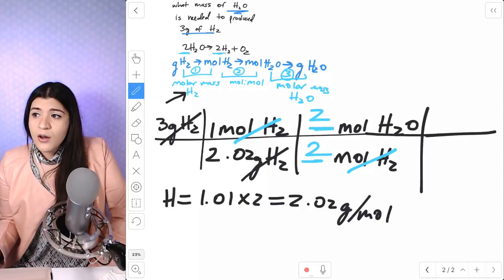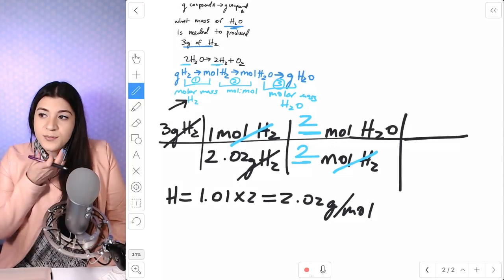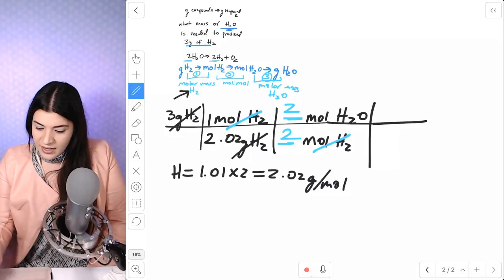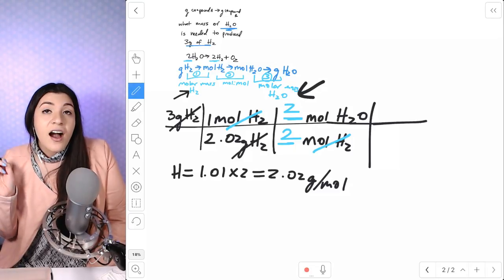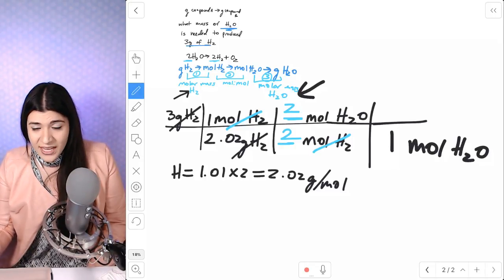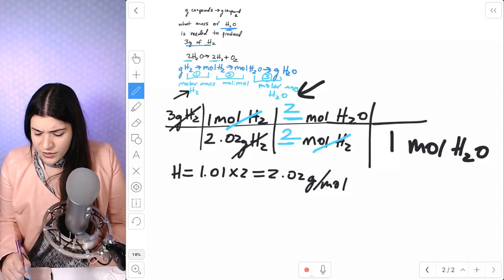Is this stoichiometry? Yes, it is. This is stoichiometry. This is going specifically from grams of one compound to grams of a different compound. And then continuing with this last step, we're going to use our molar mass of H2O to finally get to our grams. So I'll put the moles of H2O on the bottom, and that's always 1 whenever we have our molar mass, and then put the molar mass of water on top. So let's figure that out.